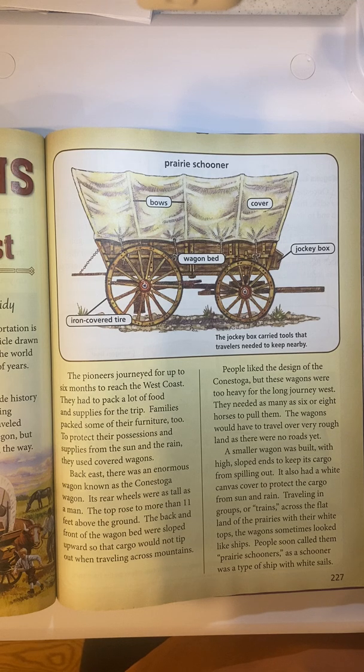Back east, there was an enormous wagon known as the Conestoga wagon. Its rear wheels were as tall as a man. The top rose to more than 11 feet above the ground. The back and front of the wagon bed were sloped upward so that the cargo would not tip out when traveling across mountains.